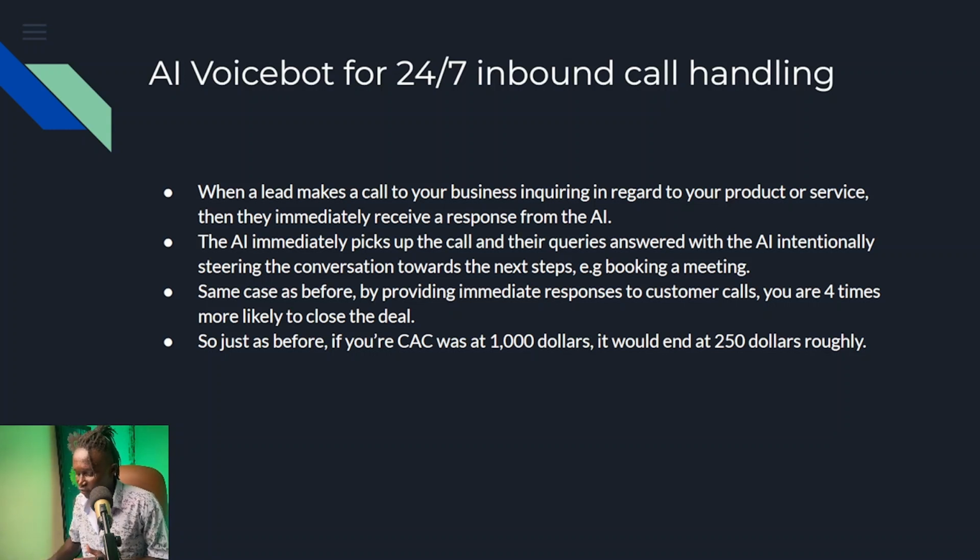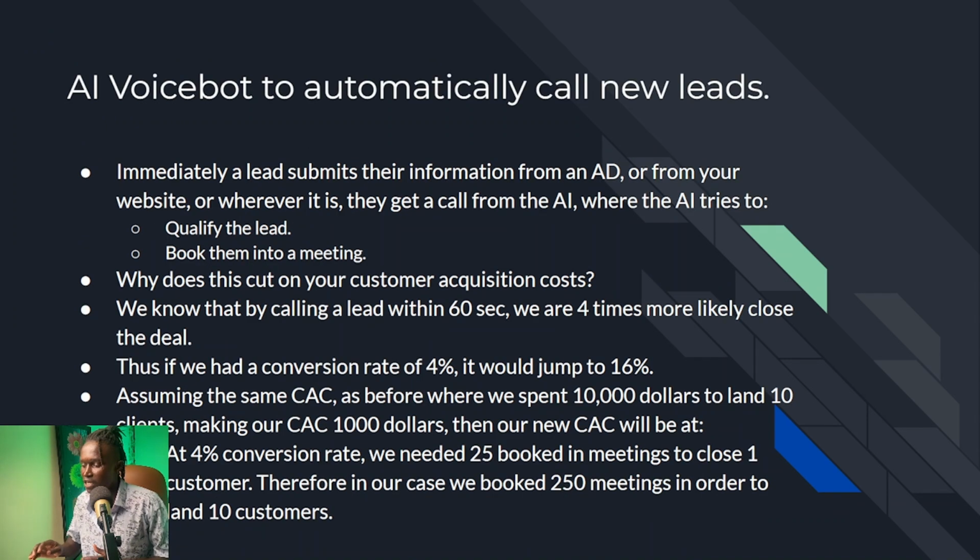Okay, this is different from the initial one, because with the initial one we are calling the lead, so it's an outbound call, not an inbound call. An outbound call is where the lead has submitted their email and phone number from our ad campaign or our website, and now our AI system is calling them. That is an outbound call. But in this case, the customer has maybe been watching our videos and now they are calling our phone number to inquire about our services, they get an immediate response from our AI system that will pick up, answer all their questions, and steer the conversation towards the next steps, which could be booking them into a meeting and the like.